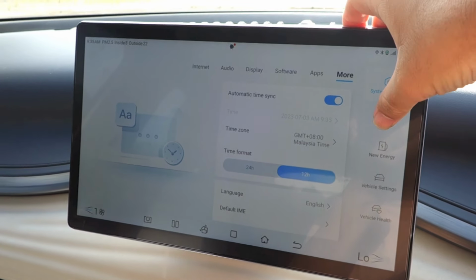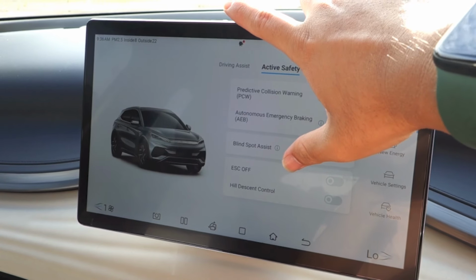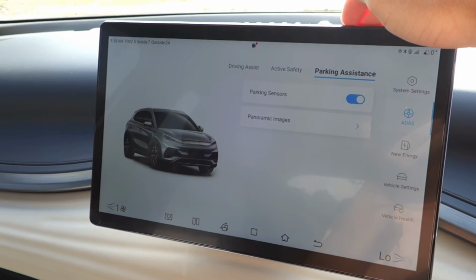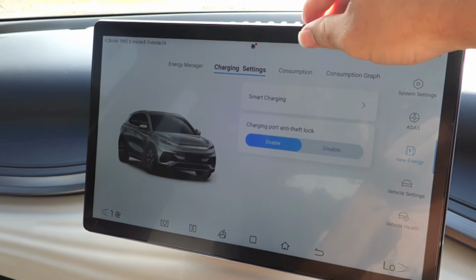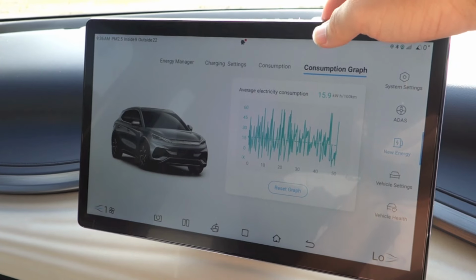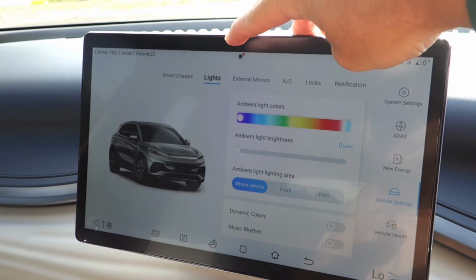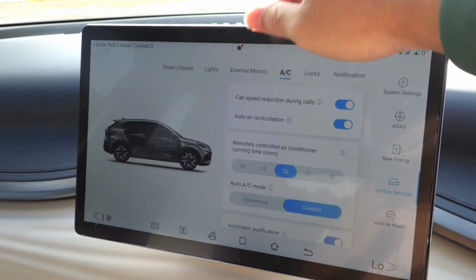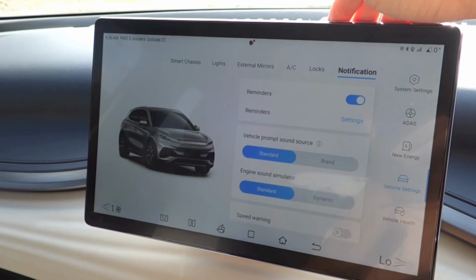And to the right, you can select system settings, ADAS settings, you can turn off your electronic stability control right here, as well as turn on your hill descent control, parking assistance, new energy menu with your energy manager, charging settings, consumption information, your consumption graph, vehicle settings with your smart chassis settings, light settings, exterior mirror settings, air conditioning settings, locks, and notification settings.